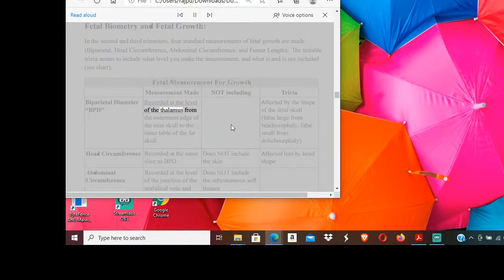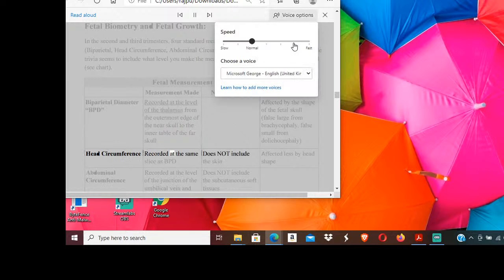BPD is recorded at the level of the thalamus from the outermost edge of the near skull to the inner table of the far skull. Head circumference is recorded at the same level and does not include the skin. Abdominal circumference is recorded at the level of the junction of the umbilical vein and portal sinus, and does not include the subcutaneous soft tissues.